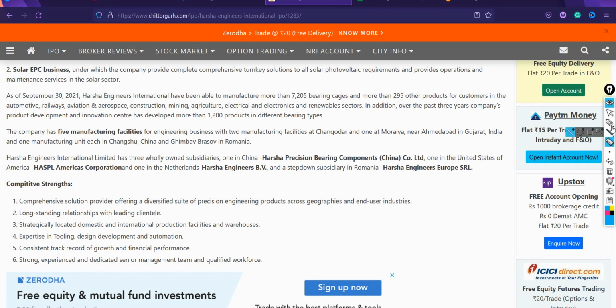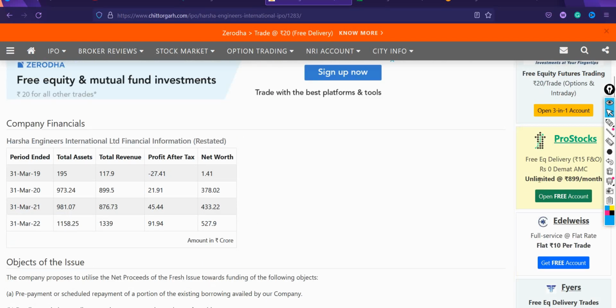Now talking about the consistent track record of growth and financial performance, I will show you the financial sheet of the Harsha IPO, where you will see that the company has been able to increase its total assets in the last 3 years from assets of 195 crore to assets of 1158 crore, which is a massive jump. And I believe that if the company is able to perform like this in the coming future, and the net worth has also increased for the company, then definitely this company can touch the target of rupees 1000 as well.